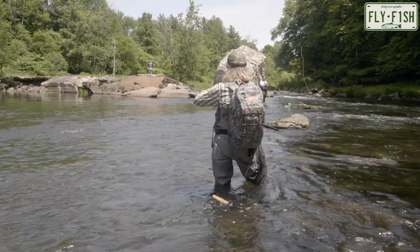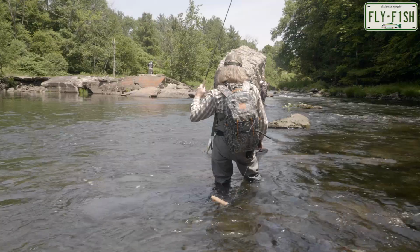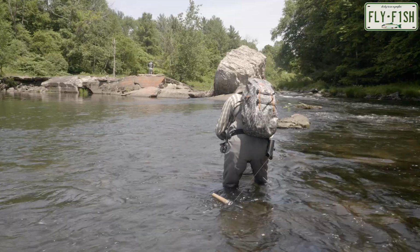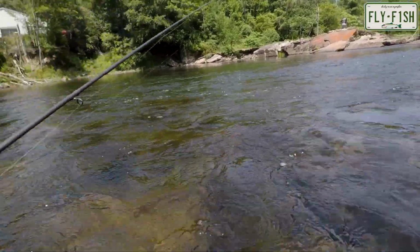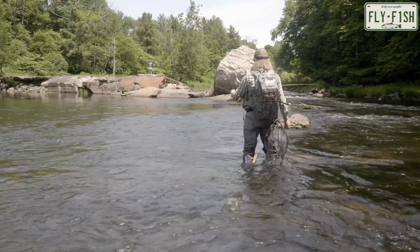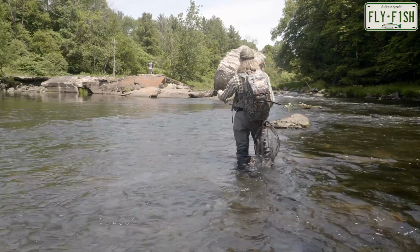Bam. Ooh, brown thread Frenchie. Alright, where he's supposed to be. Lovely little guy. That last step may have been ill-advised. Kind of on top of what I was fishing.